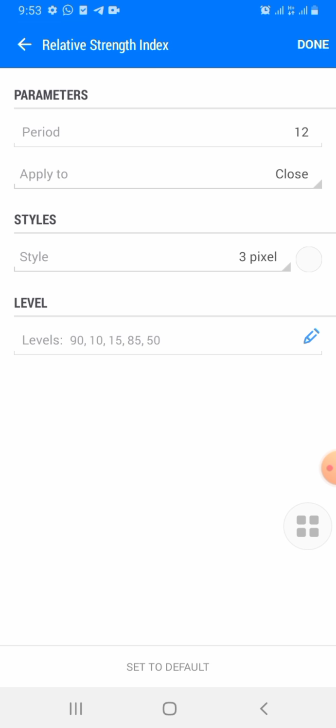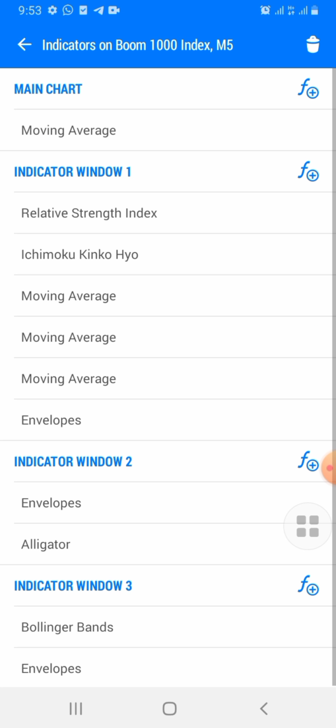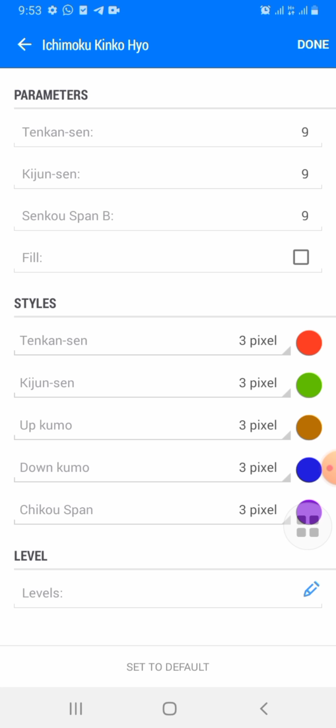Now the next thing there, we have the Ichimoku. The settings of the Ichimoku are Tenkan-sen is 9, Kijun-sen is 9, Senkou Span B is 9. The colors I choose here, you can choose the color I choose, or you can choose a different color that suits you. It just depends on you alone.